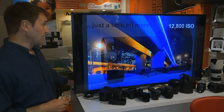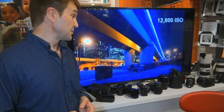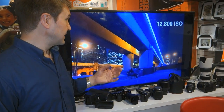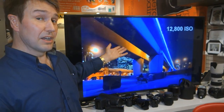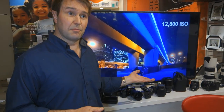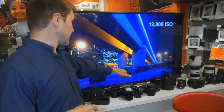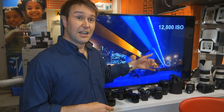Okay, so this is at 12,800 ISO. This was when I was given the A99, which sold me on the A99 actually. As I was moving around Melbourne late at night shooting these images, I realized as I raised the camera to my eye, I was seeing things that I couldn't actually see with my own human vision. Like there's a guy sitting on a bench down here that I only noticed as I put the camera to my eye.